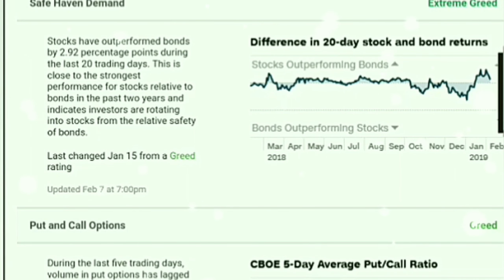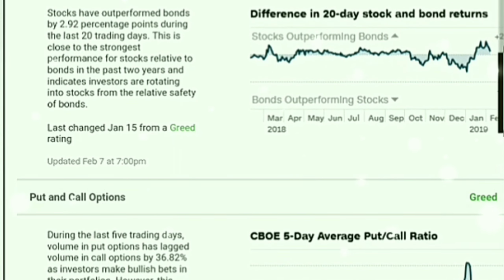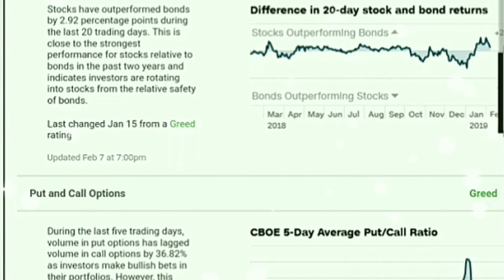As we can look at the safe haven demand, the difference in 20-day stock and bond returns, stocks have outperformed bonds by 2.92 percentage points during the last 20 trading days. This is close to the strongest performance of stocks relative to bonds in the past 2 years, and indicates investors are rotating into stocks from the relative safety of bonds.